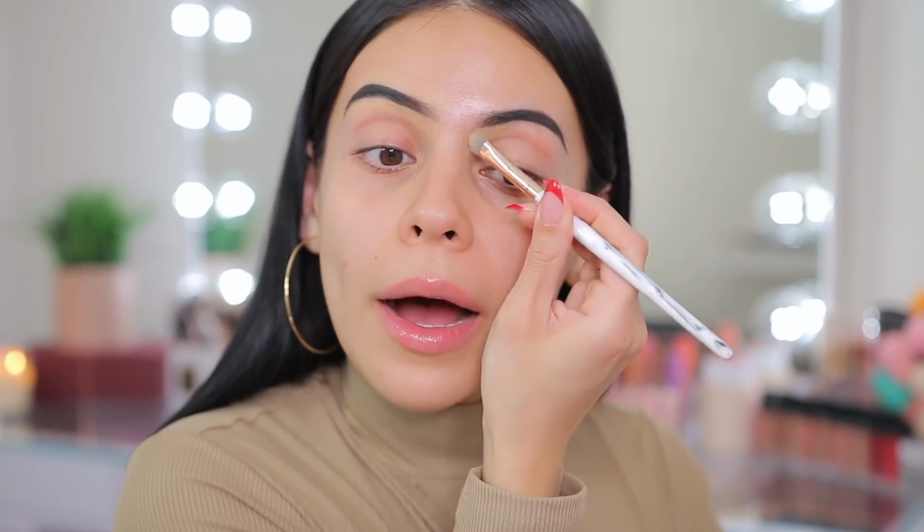Speaking of BH, I ordered two new brush sets, like eye brushes, and I'm so excited because I've been wanting some new eye brushes for a while, and they had an amazing Black Friday deal on their brushes. Everything I feel like was 70-80% off. It's crazy. I got two brush sets for under $25, so I'm super excited.